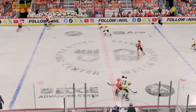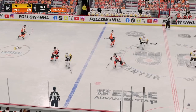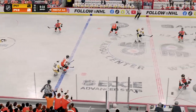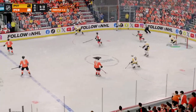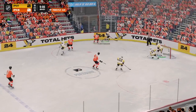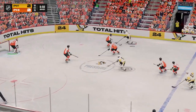Takes the feed. Battle along the boards. Now a quick pass to Tippett. Grabbed along the boards by Sanheim. The Flyers gain possession in their own end. The Penguins get a hold of the puck undermanned. Carlson's penalty is almost expired. Clearing attempt. And they get the puck out of the zone, and that's a break for the squad.